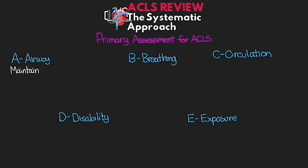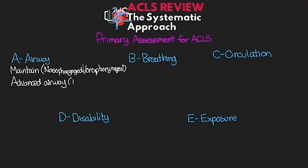And this is going to be using something like the head tilt chin lift, as well as using a device like a nasopharyngeal or an oropharyngeal airway to help keep that airway open. Now here, you guys remember, please don't use an oropharyngeal airway if your patients are awake. In addition to this, we do want to utilize an advanced airway if it's needed. So in almost all inpatient settings, this is going to mean intubation.